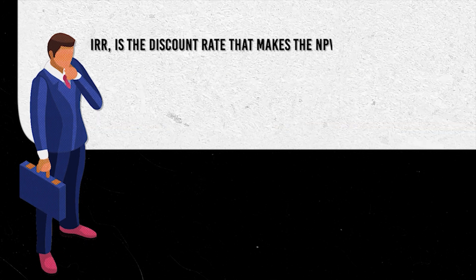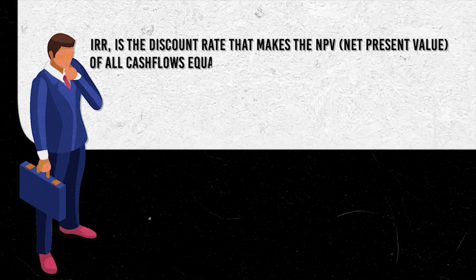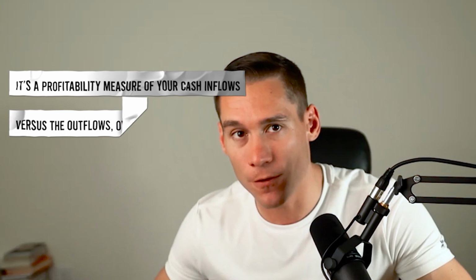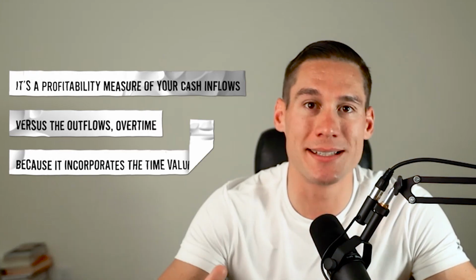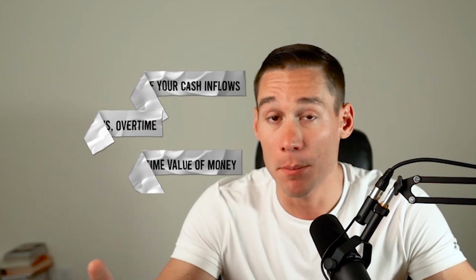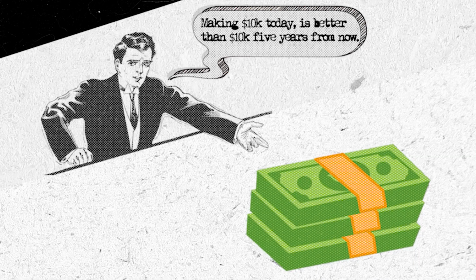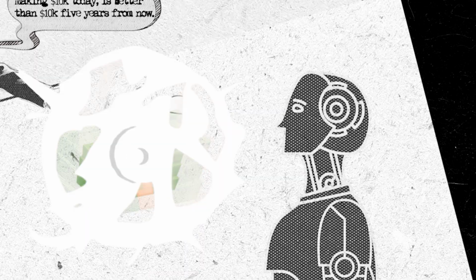In more complicated terms, IRR is the discount rate that makes the net present value, or the NPV, of all cash flows equal to zero in a discounted cash flow analysis. And I can just feel the wheels turning right now. But the way I like to look at it is, it's a profitability measure of your cash inflows versus the outflows over time, because it incorporates the time value of money, meaning making $10,000 today is better than making $10,000 5 years from now, because that same $10,000 will be worth less in the future. So it measures how much you get back over time from how much you put in at the beginning.